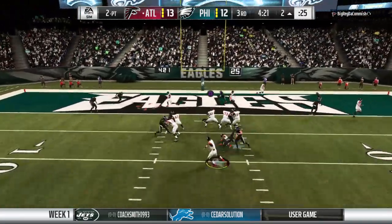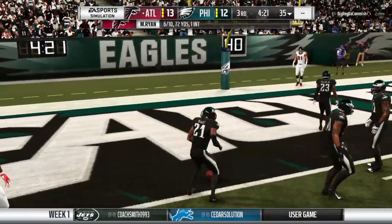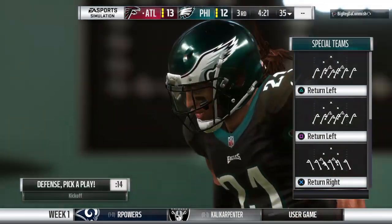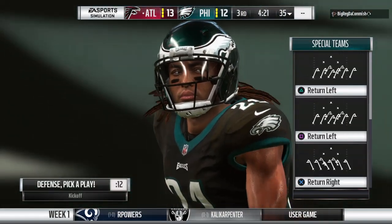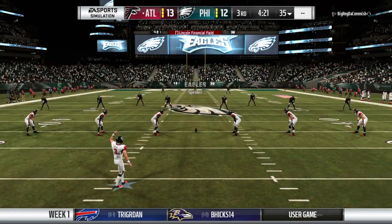Now Ryan. And it's incomplete. And in the 3rd quarter here, they were trying to push that to a 3-point game, but instead it'll stay at 1. And I'm a big proponent of not chasing points or going for 2 too early. But in this case, I understand why.